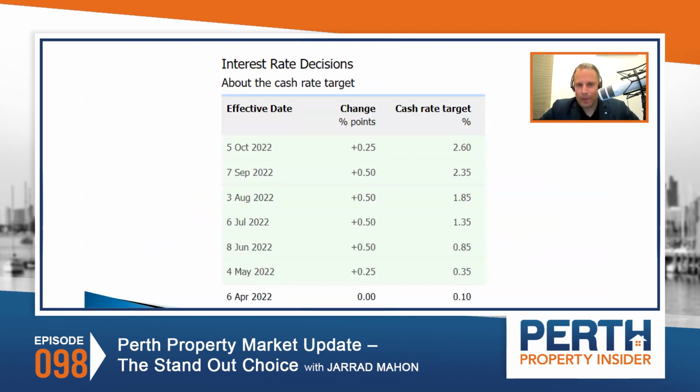So, past interest rate decisions: we've had sequential rises basically since the 4th of May this year, where our rate in April was 0.1%. We're now at a 2.6% cash rate. We had 0.25 increases, we had 0.5% increases, and then in October, we had just the 0.25. So it's looking like rates are starting to stabilize.